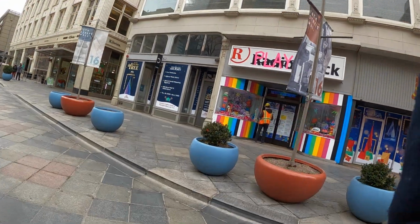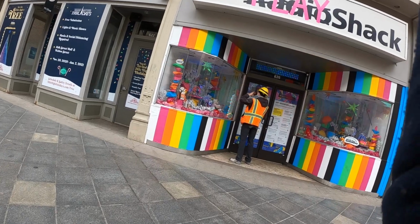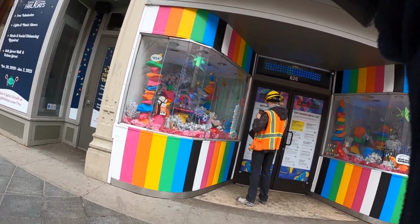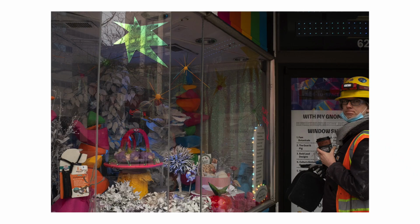This old Radio Shack has been turned into some kind of art installation, and this construction worker was sipping her coffee and looking at it, and I was talking about it as I was walking up to it to try and throw her off and make her think she wasn't going to be in the picture. She did catch me, but the picture was terrible anyways.